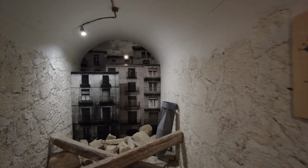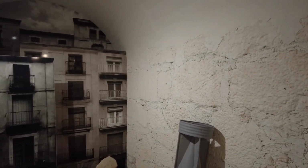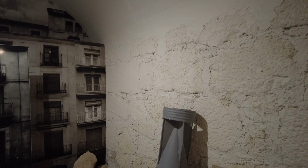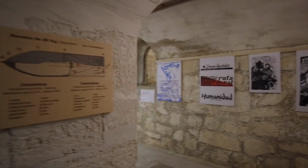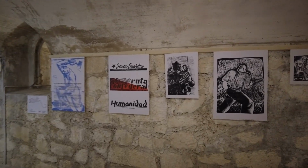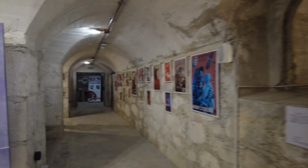They even give you the experience of a siren going off. So here's a reenactment of what it must have looked like. And this is a replica of one of the bombs. It's interactive, this thing, as you can hear. You can hear the air raid siren and the bombs exploding. People shouting.